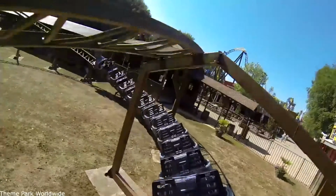Yet, nothing about the layout felt repetitive, which I know could be a common criticism amongst RMCs. Five inversions are placed in between the airtime moments, and they're all vastly different from one another, which I love. The end of the ride also weaves in and out of the ride structure, which is a great touch. It reminds me a lot of Steel Vengeance at Cedar Point. Really, all of Untamed reminds me of Steel Vengeance. It's kind of like a miniature version.